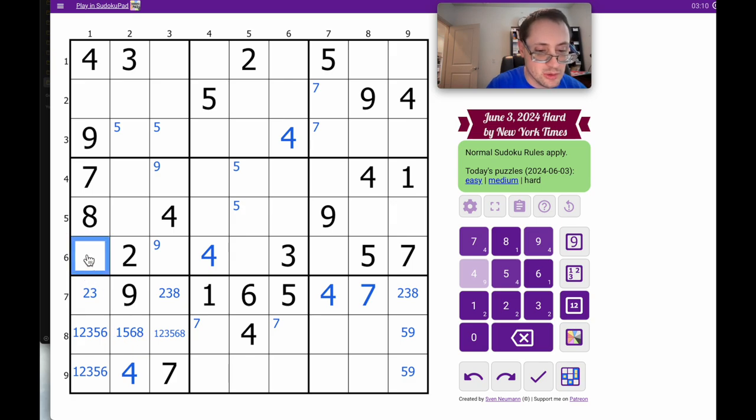4, 7, 8, 9. So this is from 1, 2, 3, 5, 6. This can be everything but 1 or 6. This is 1, 2, or 6. Okay, so that can't be 5, and these can't be 5. 5 must be one of those two in column 1, box 7, therefore those two cannot be 5.